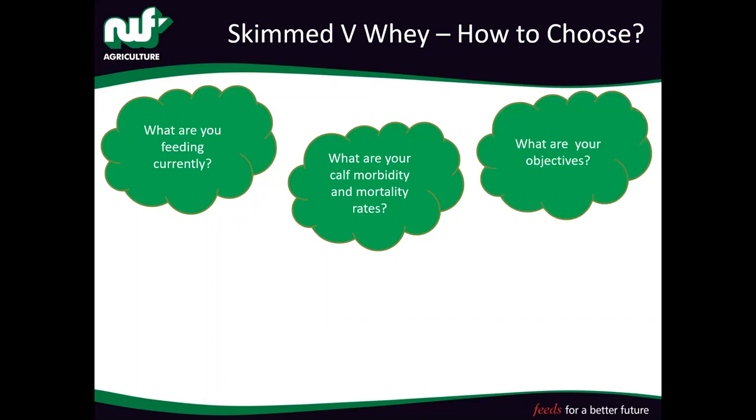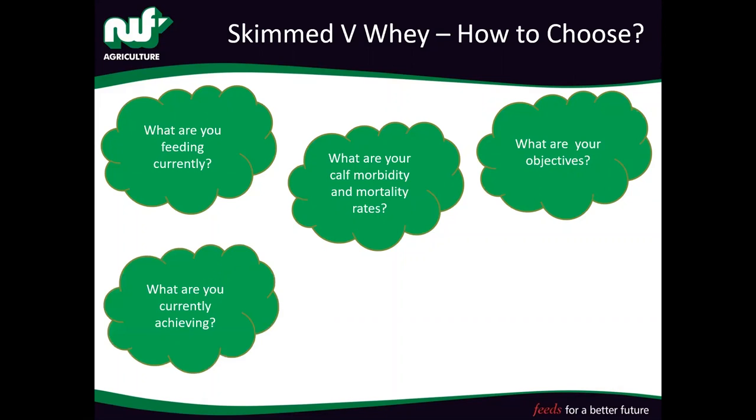What are your objectives? Are you selling calves early at market? A skim can give them a bit of a better bloom if you are. What are you currently achieving? Are you on a whey powder that you're feeding 6 litres a day at 150 grams and getting 900 grams of growth? Why would you consider paying more for a skim product if you're getting that kind of performance?